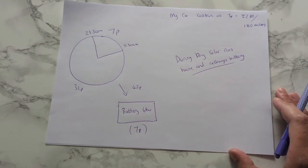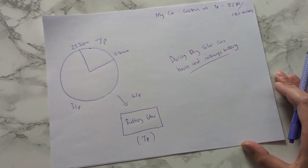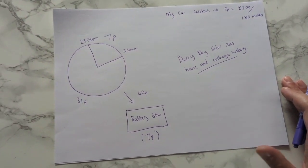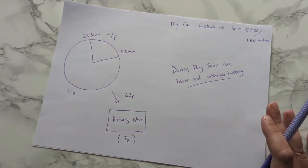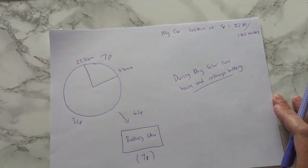Now, obviously, as you know, I've got an electric car. My wife's got a plug-in hybrid car, and this is where the battery comes in. So solar panels, you know how it works now. It's dead simple.